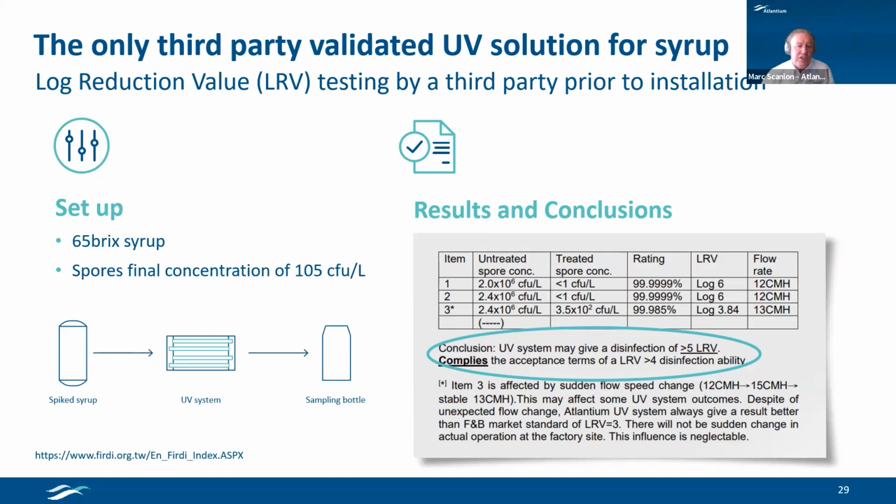Now, the setup was a 65 brix syrup. The spore's final concentration is 10^5 CFU per liter. On the screen below that, you see the actual flow schematic between a syrup that was spiked with organisms going through the UV system and then a sampling bottle. The results and conclusion are on the lower right of your screen.